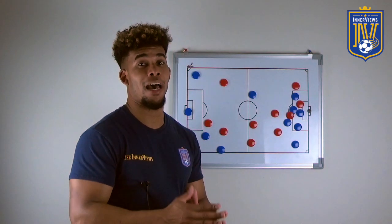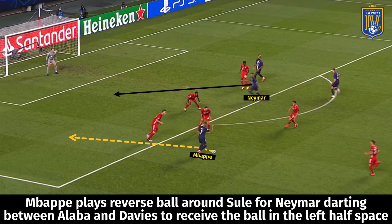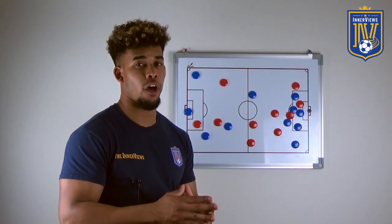And in stoppage time, following Verratti bypassing Kimmich, he slid the ball beyond Sule into the path of Mbappe, who cut across Sule and Goretzka and located the run of Neymar darting between Alaba and Davies. And when Neymar received that ball in left half space, he was able to cut across Alaba, and there were 2 targets in Choupo-Moting and Draxler to receive a tap in, but neither of them attacked the ball breaking through the 6-yard box, and therefore Bayern Munich were able to hold on to their lead.